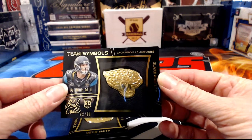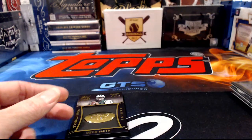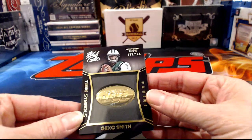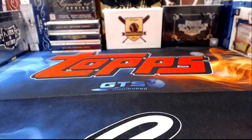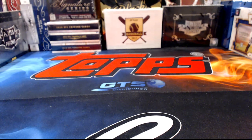Blake Bortles for the Jags, team symbols, rookie. And then Geno Smith, team symbols for the Jets. And those are our hits out of 2014 Black Gold Football. Of course, we had the numbered base cards as well, but I don't typically recap those.